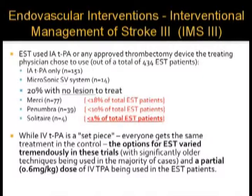Then we had 18% of the total endovascular patients were Mercy. Remember, Mercy is the device we don't like. It's the corkscrew. It tears blood vessels. It works sometimes, but it has a lot more complication rate. A lot more complications. Penumbra was only used in 10% of the trial.